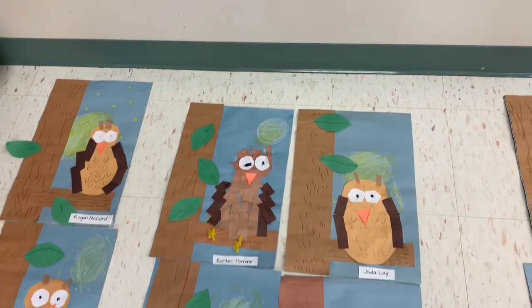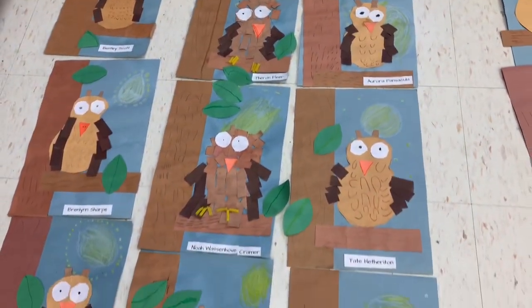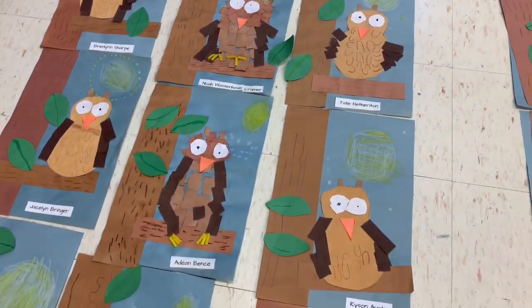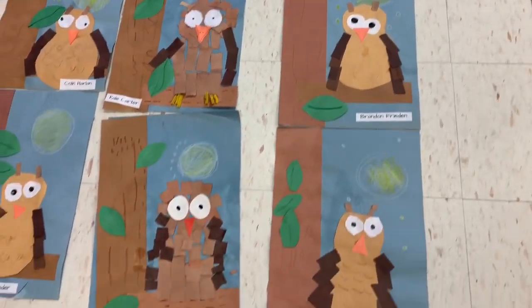Our kindergarten group continued to learn about texture when they created these fall owls. And they focused on the textures on their feathers and feet and beaks.